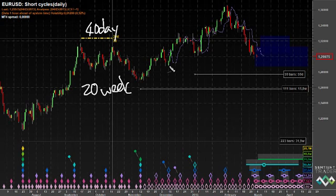What does that mean? Well, as you know, there can be more than one dominant cycle, and because of that fact, often dominant cycles can be dominant, but they're just not that clearly dominant, because there are often many dominant cycles. So it is fairly obvious that there is a 20-week dominant cycle in the euro to US dollar at the moment.